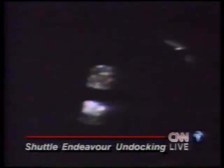You can see the two overhead windows. If they'll keep the camera steady or zoom in a little closer, you can see some good pictures of the astronauts waving at Andy Thomas, who is live on television, over behind the airlock on Mir. From the Mir space station, from the vantage point, both of the Mir crew looking this down.